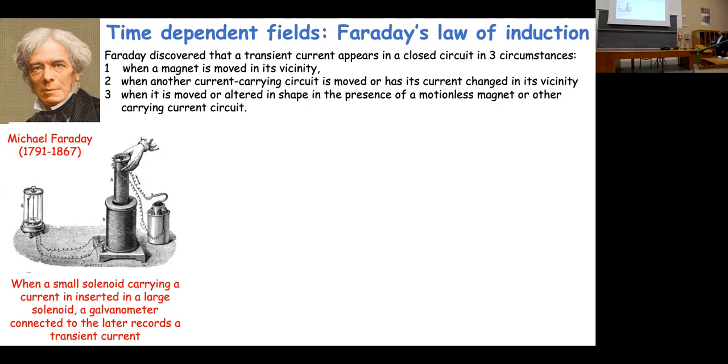Even if no magnet is moved, if the circuit is altered in shape in the presence of a motionless magnet or another current, something happens. If you have a fixed magnet, but you just change the shape of the circuit, then you get a current in the circuit.